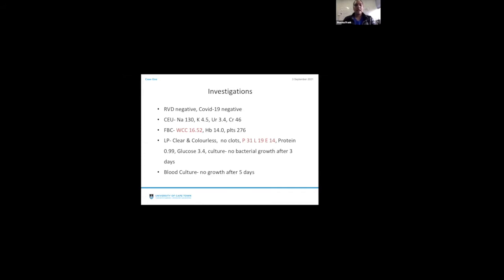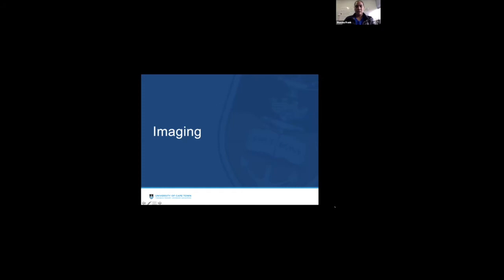Just highlighted some of the important investigations. His white cell count was 16.52, and LP was done. As you can see, he had 31 polys, 19 lymphs, and 14 erythrocytes. He was diagnosed with bacterial meningitis. I'll allow my colleagues to, I'll stop sharing now.